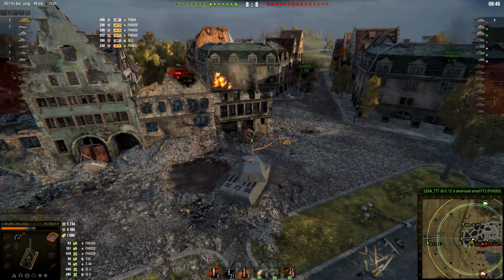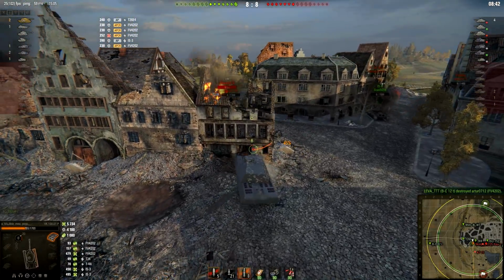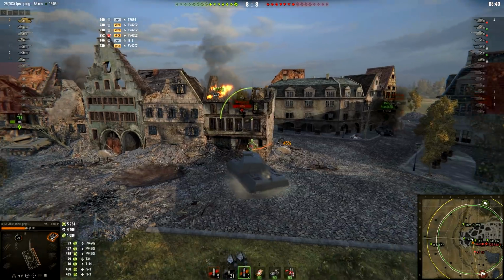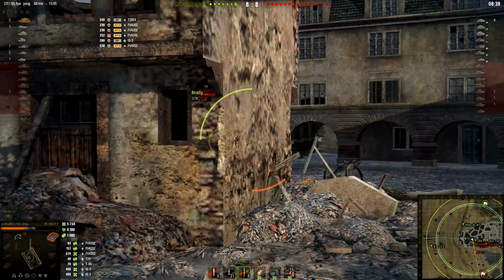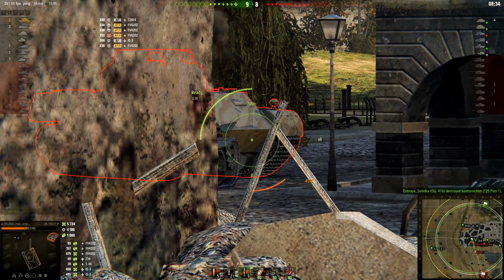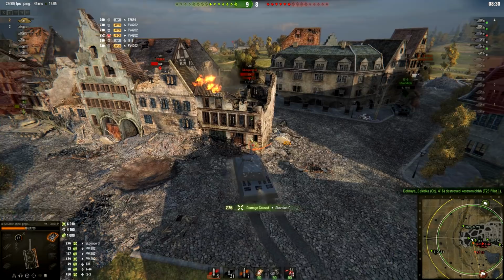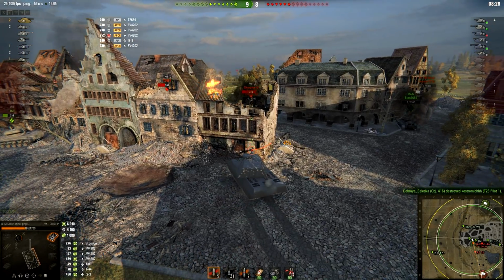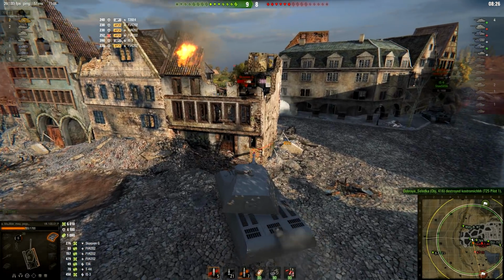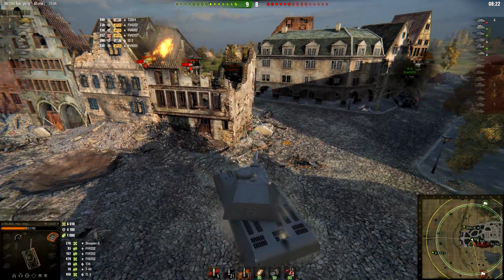That has to be hot fixed ASAP, guys. Over here, 4800 per pop for 440 alpha damage. And T92, new tier 8 premium light tank, has to pay 5600 per pop for 150 alpha damage. In my opinion, this has to be hot fixed as soon as possible.